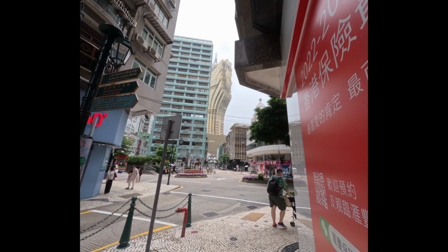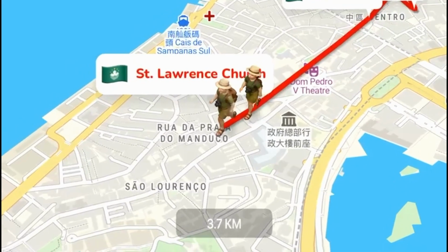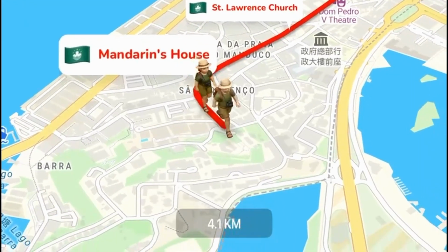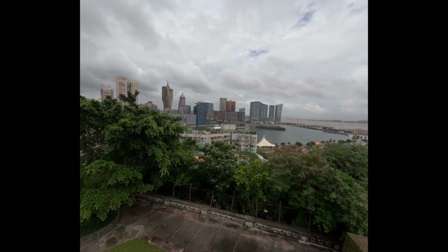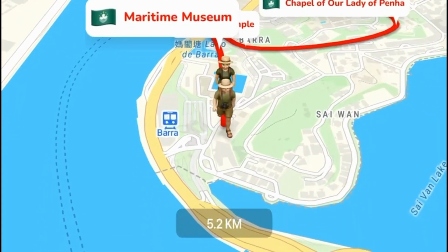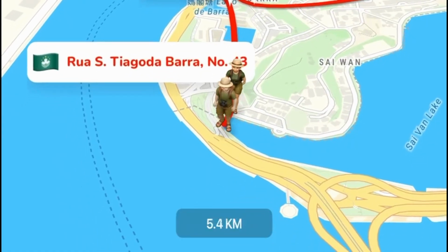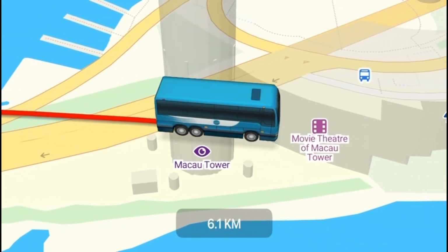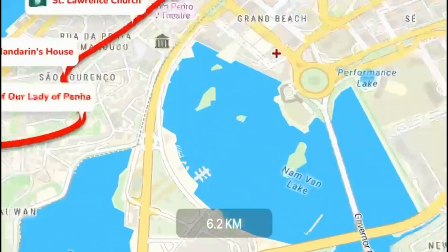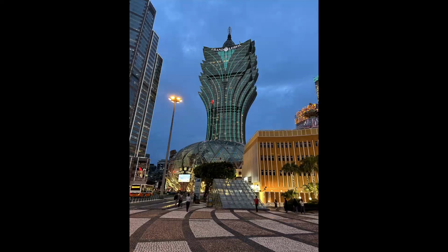From Senado Square, we head to the iconic Grand Lisboa to catch a stunning daytime view of the city. We then visit the beautiful St. Lawrence's Church, followed by a step back in time at the historic Mandarin's house. From there, we head up to the Chapel of Our Lady of Pena, where we're treated to breathtaking panoramic views, and then learn more about its maritime history at the Maritime Museum. We then stop by the historic Barra Fort before heading to the iconic Macau Tower for some incredible views. And to wrap up the day, we return to Grand Lisboa, this time to see it come alive at night, glowing, vibrant, and unforgettable.